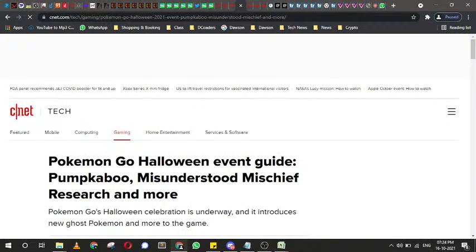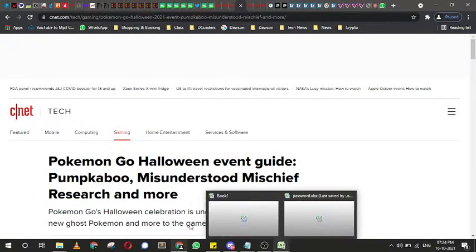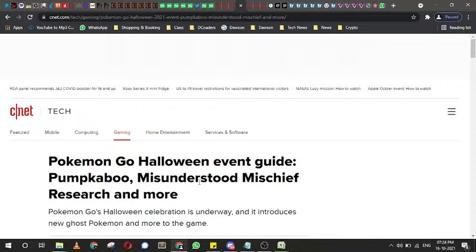So Pokemon Go's Halloween event guide is also there, with Pumpkaboo, Misunderstood Mischief research and more. The Halloween event is underway, which introduces new ghost Pokemon and more Pokemon to the game. So you can see Pokemon Go is also in the news. There's a Halloween celebration underway.